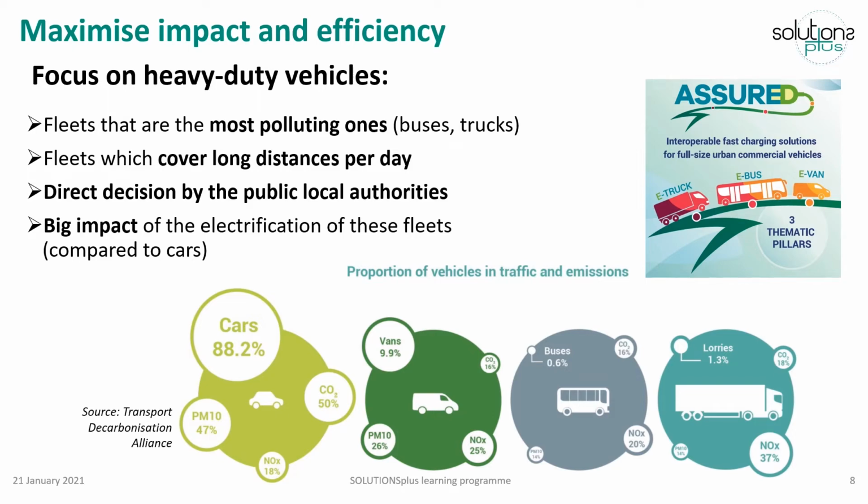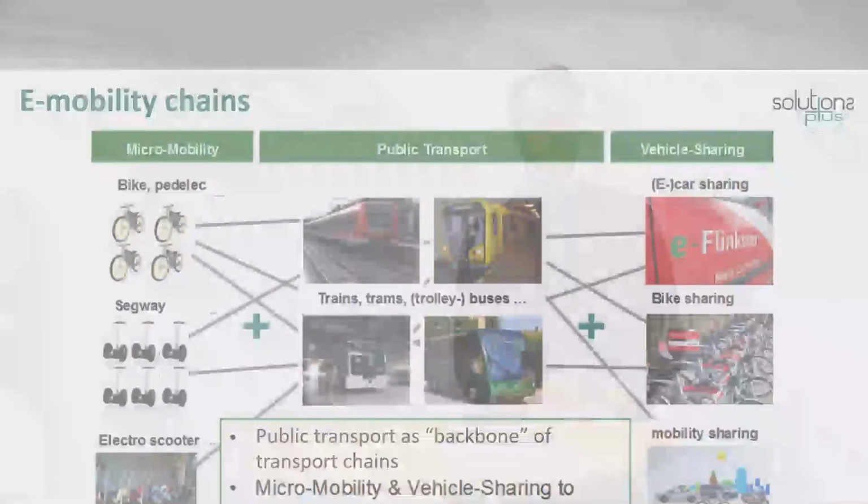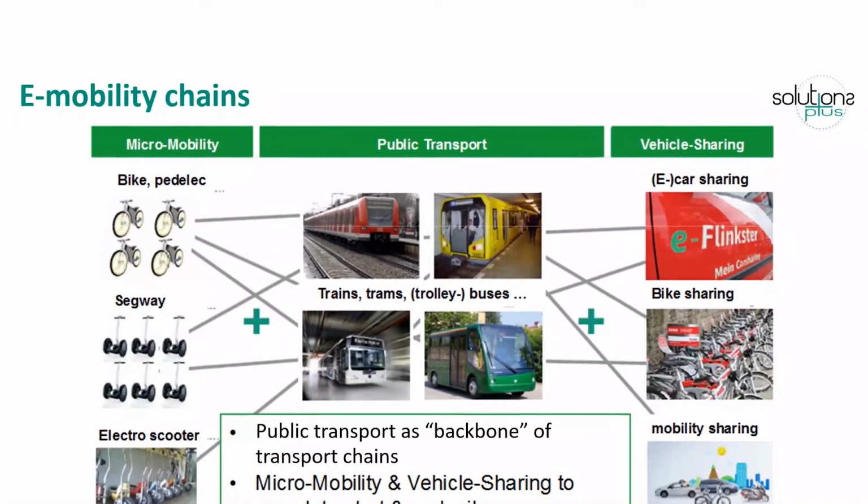So how can electric mobility steer changes in travel behavior and contribute to more efficient use of resources? And we really think that electric mobility should be looked at as a potential to enhance the multimodality and the resiliency of the network. It is, again, a chance to give priority to sustainable modes, and it is a chance to provide alternatives and new mobility services to more effectively address user needs. It is also a chance to improve the cost effectiveness of new mobility solutions by exploiting synergies and service integration. And you can see all of this being illustrated on this slide here.